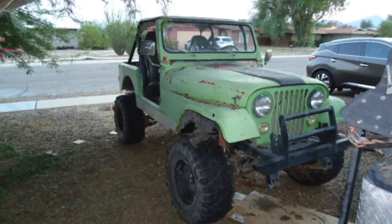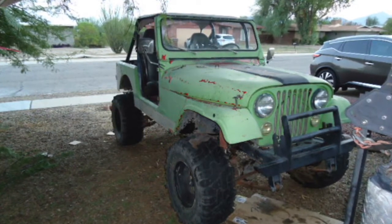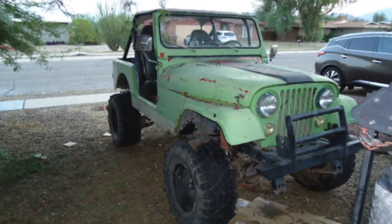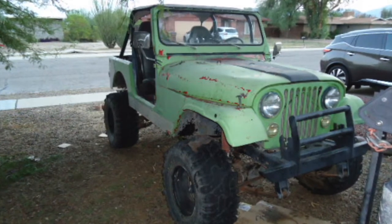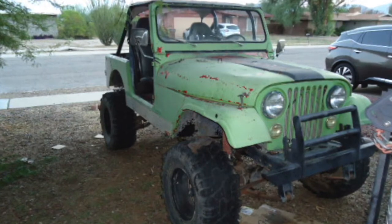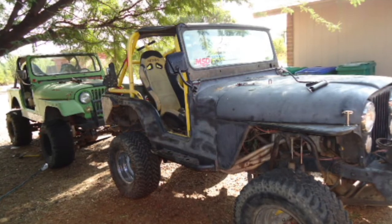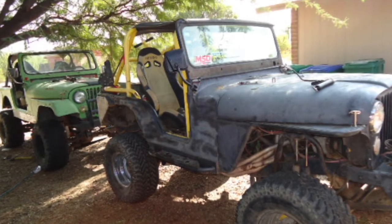Oh boy, what did we get ourselves into this time? So, I thought I'd never ever find a V8 4-speed CJ in Tucson ever again. I drove 500 miles to Cottonwood and bought this black behemoth here, thinking that's how far I'd have to go to find what I'm looking for in my price range, right?